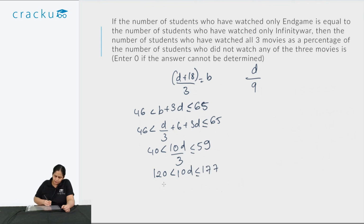Okay, so D can take what values? 10D is greater than 120, so the least value it can take is 13, 14, 15, 16, 17. Okay, so these are the values it can take. It can't take 18, otherwise it will breach the upper limit. So D is one of these integers, but B has to be an integral value. So (D plus 18)/3 should be an integer, so that means D should be a multiple of 3, and the only multiple of 3 in this range is when D is equal to 15. So D must be equal to 15, so I get this part is equal to 15.